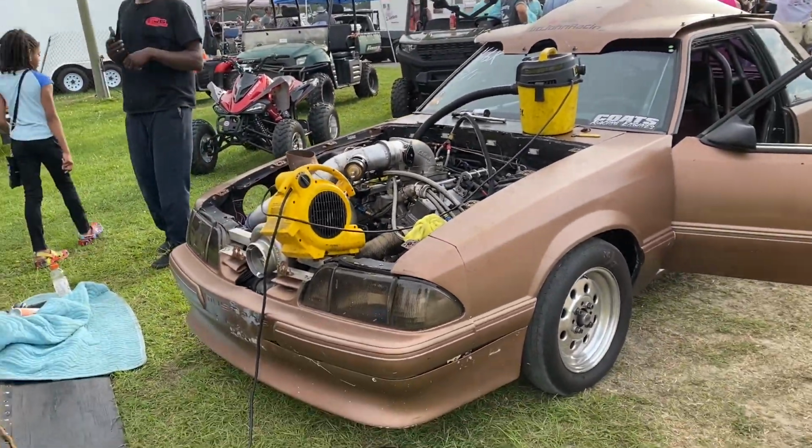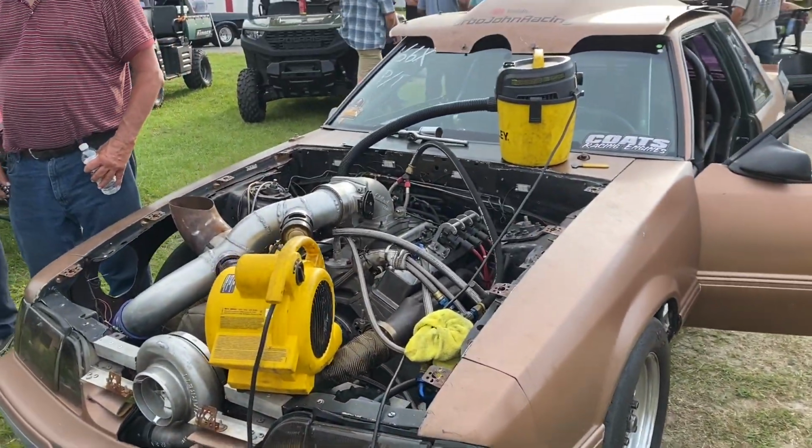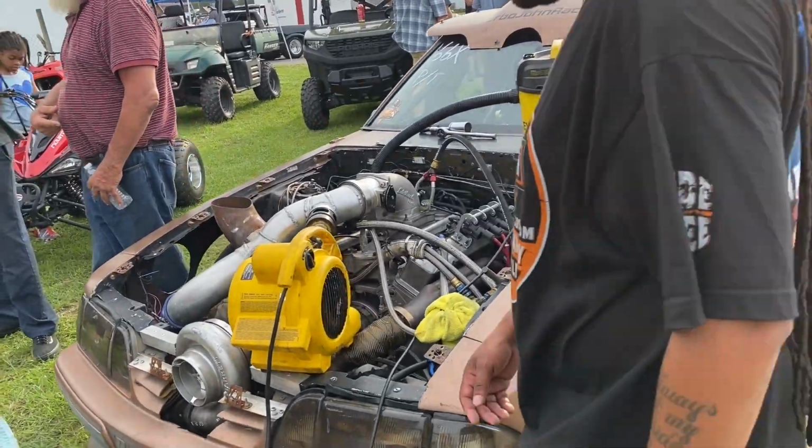So we made it through second round. So we're about to go into third round now. So we went down from 17. Now we've got 9 cars. So we're on the list. We're on the list.